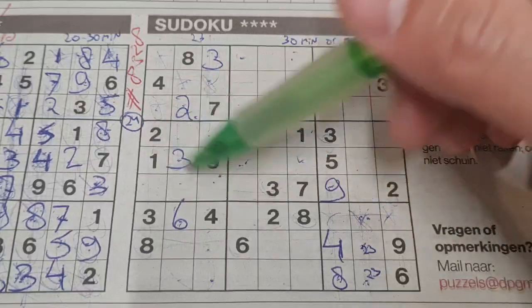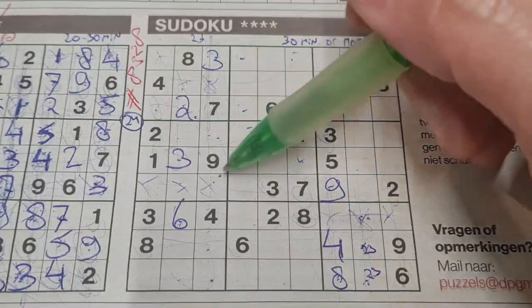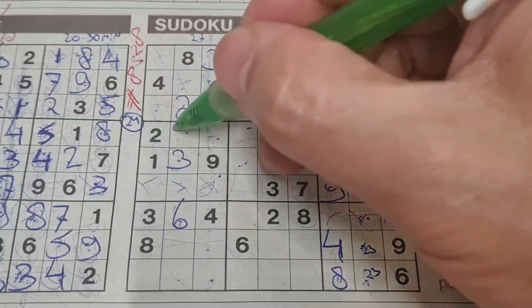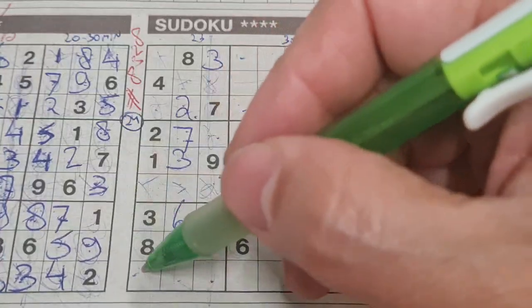1, 2, 3, 4, 5 missing numbers in this big square. One of the missing numbers is 7. We have a 7 in this row, no 7 in these 3 boxes. Here, 7 in the third column, no 7 in those 2 boxes. So 1 box left for the 7 in this big square should be there. 7 in the third column, 7 in the second column. So in the first column, the only place left for the 7.